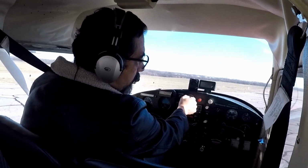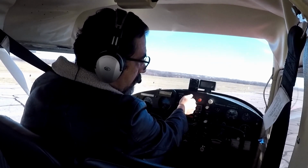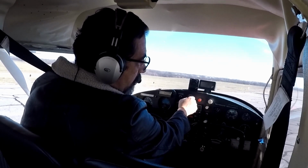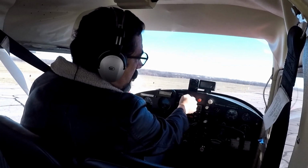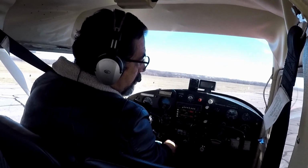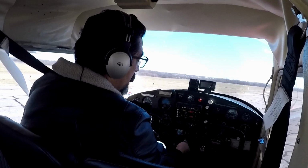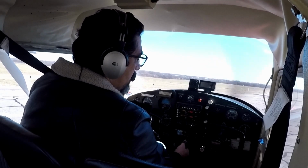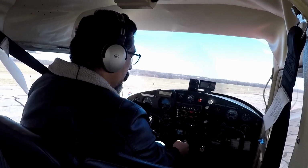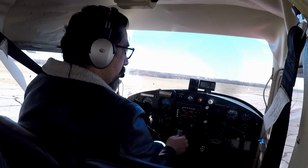Yep, 1700, so let's try left. Drop about 100, back to both. 1700. Right, drop about 100. Back to both. Carb heat. Drop about 120, and idle. And stays on. All right, that's good. So throttle is checked, magnetos are checked, instruments.